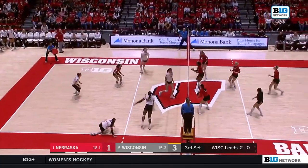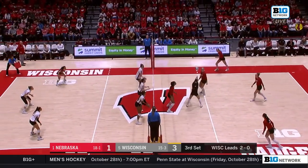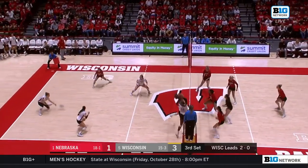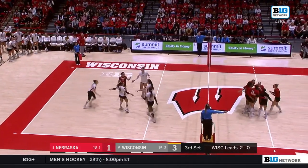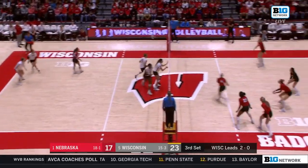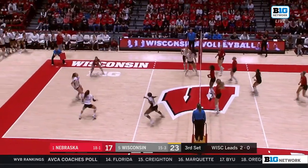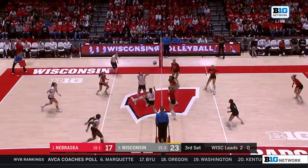Turn the other way, big dig, one-arm stab. Franklin puts it in. Again, she's going off speed there. Not sure that's the time. Because you're going to get the rip back, and you do. Lonstein. Badgers 2 points away from sweeping the #1 team in the nation.